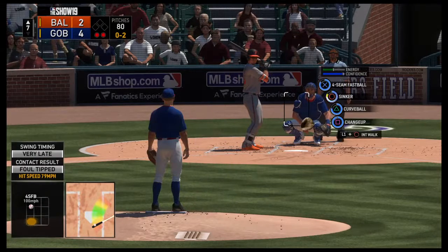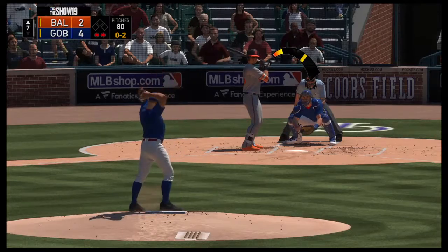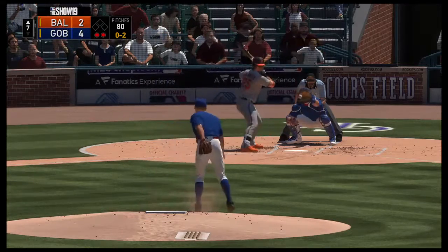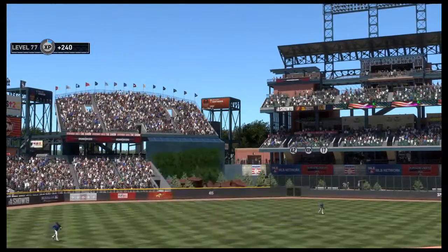Hey, I don't mind you throwing a fastball in this situation, but I think if we're being honest with ourselves, that one caught a little bit too much of the plate. And he struck him out. 16 for the ball game, and the inning is over.